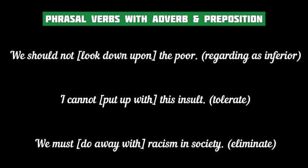There are also some phrasal verbs that have first an adverb and then a preposition after the base verb. These multi-word phrasal verbs are always transitive too, with an object after them. For example, we should not look down upon the poor. In this sentence, look down upon is a phrasal verb consisting of the base verb look followed by the adverb down and the preposition upon. This phrasal verb has the idiomatic meaning of considering inferior. So the sentence means we should not consider the poor as inferior.